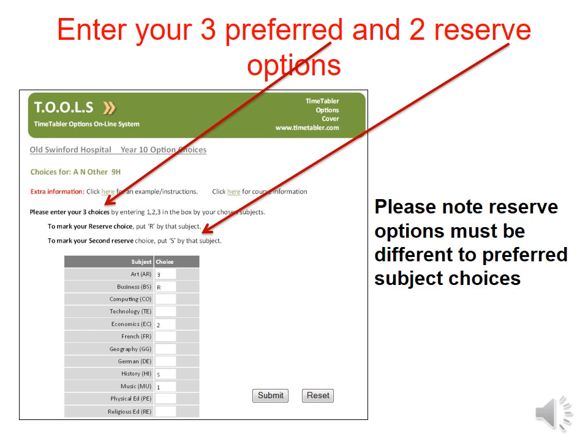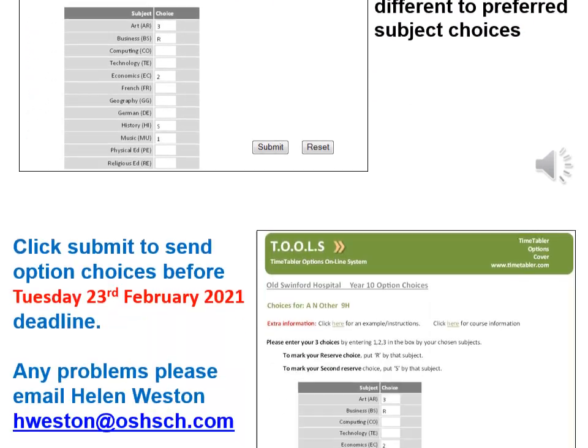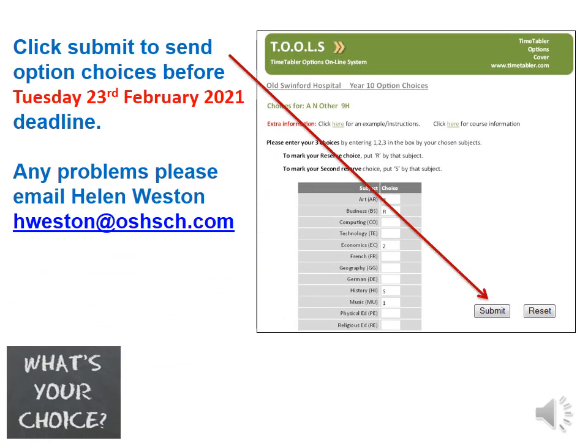Okay, please note your reserve options must be different to preferred subject choices. So if you put in art, business studies and computing as your preferred options, and then you put in art and business studies as your reserve options, that doesn't really give me any option or anywhere to go, and it may actually have a negative impact on me being able to offer those choices. Then finally click submit to submit option choices before the Tuesday the 23rd of February deadline, and if you have any problems with the tool system or being able to access that, if you could contact Helen Weston, our examination secretary, she will be able to assist you.